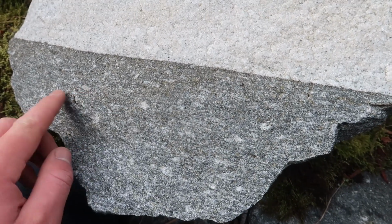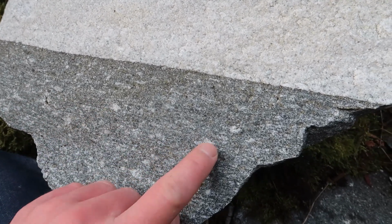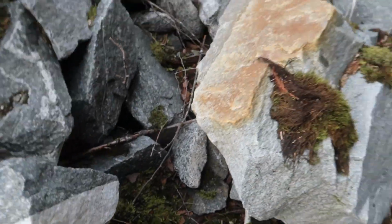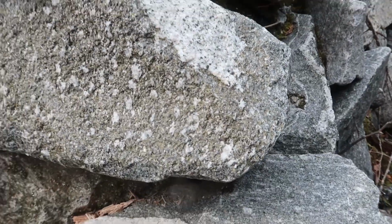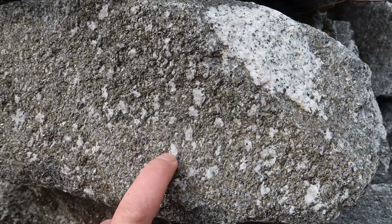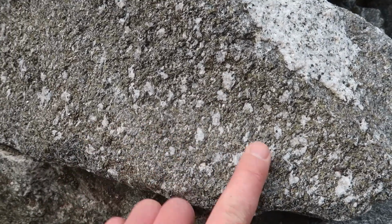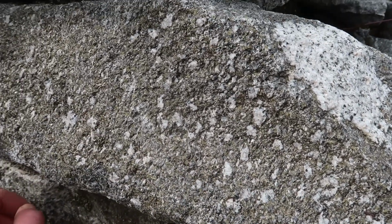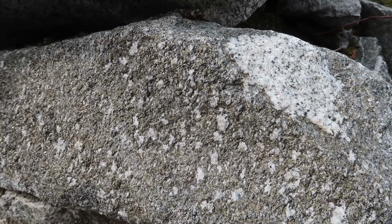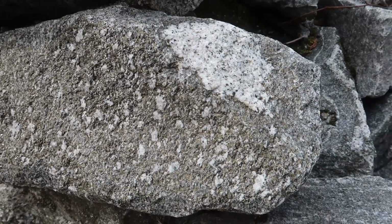You can see those little bits of feldspar in there. Little bubbles. So yeah, that's pretty interesting. And this one's actually got an interesting texture to it too. It's like little bits of quartz in there and lots of epidote and biotite. It's just really dense with quartz and epidote and biotite compared to all the rest of the rock anyways.